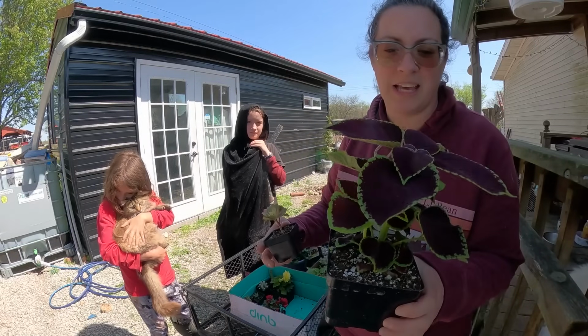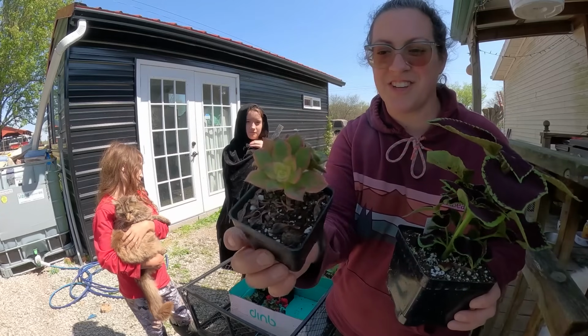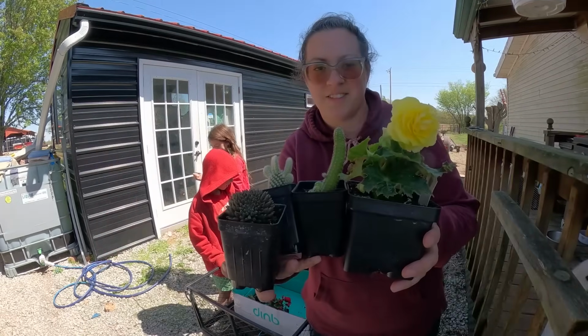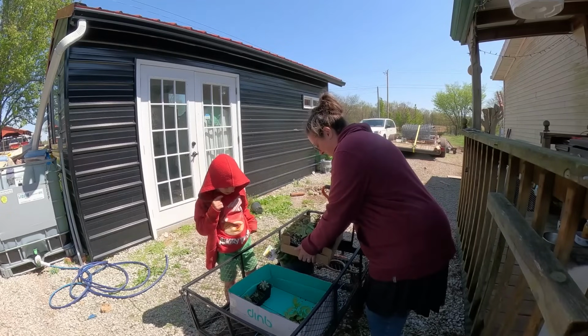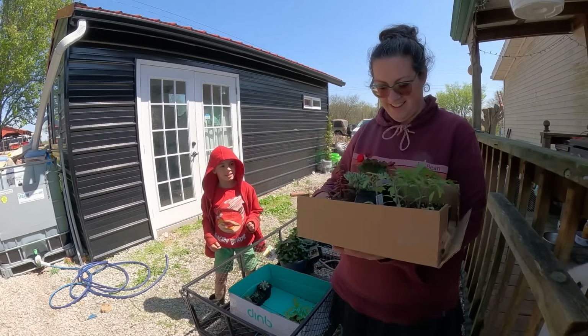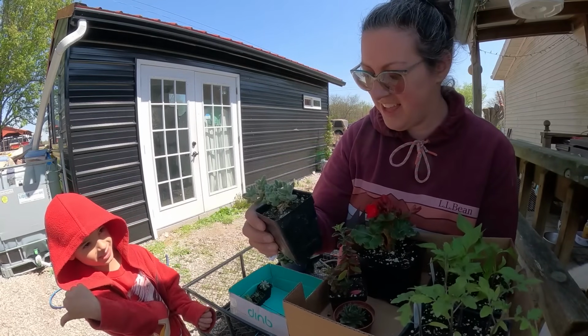Addie got this coleus. This is probably going to live inside on her windowsill. And this succulent right here, I forget what these are called. This is what Molly got, a begonia and a few succulents. She said it's a pickle plant? Yeah, that's the plant with the string of, like, the... This guy? Yeah, that's a pickle plant.